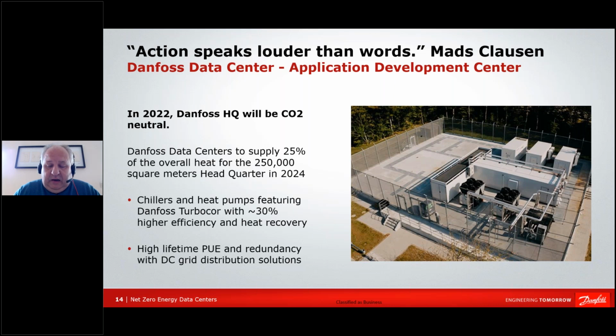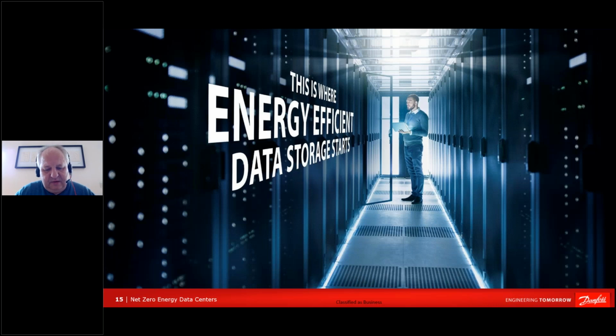So using also our drives to get a high lifetime PUE, and with DC grid distribution solutions is a piece of that. So as said, we want to show that you already have the solutions for green data centers, net zero data centers on hand. It's just that we need to apply them. So that's what I wanted to talk about, just to give you an introduction to what you can hear and expect during the next 2 days here in the digital MCE or in the virtual MCE.